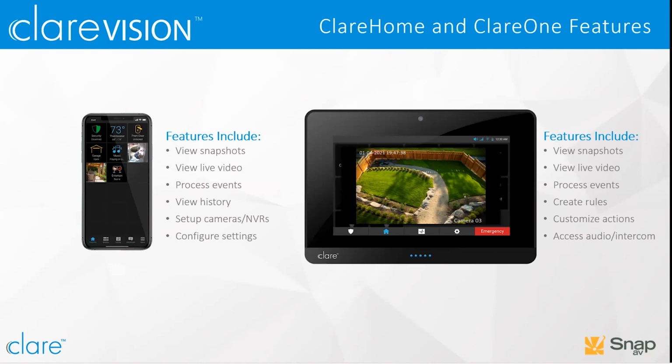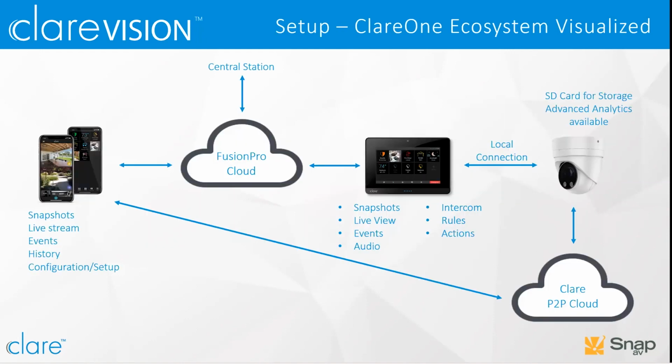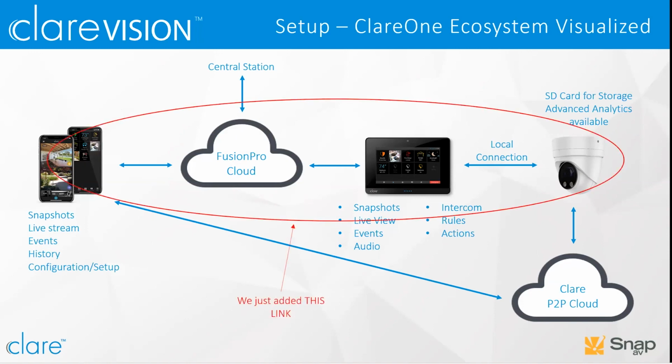The mobile application, you can view snapshots. And we're going to show you in a moment how that works. We did not put live view in the mobile application because we essentially created a deep link back over to the ClareVision application. Now, when I added those ClareVision cameras to the Claire One panel, I created this connection, which allows the video feed to show up on the panel. It allows the rules and actions to be created and events to be created. And eventually, this is where we'll do video verification. It allowed the snapshot to show up on the Claire Home application.